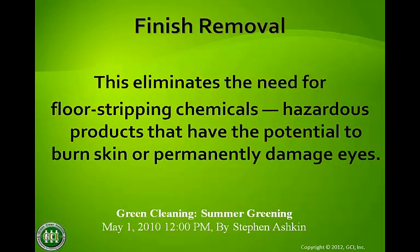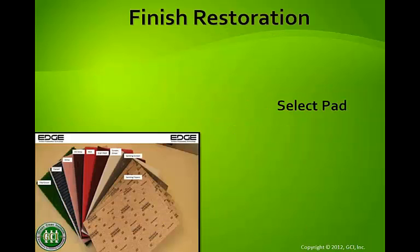Well, things have changed a little bit since 2010, and now what we have here is a very broad selection of pads. When they first came out, we did not have this. And along with those pads now comes the difference in the machines.